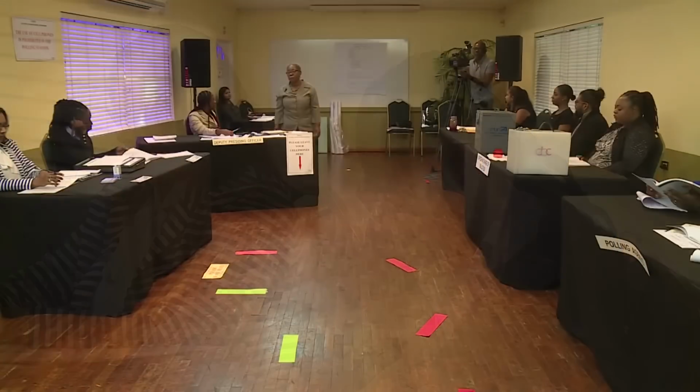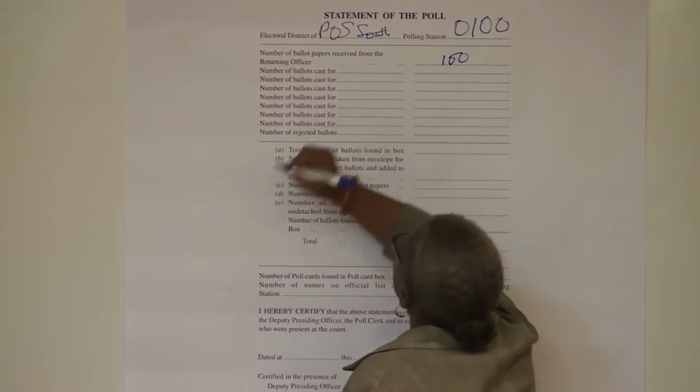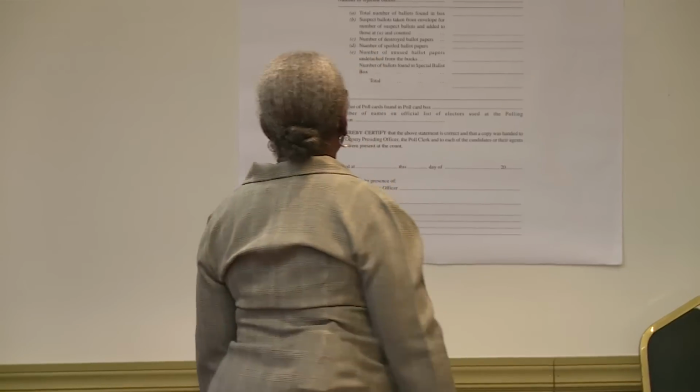The next thing you need to enter there is the number of ballot papers you receive from the returning officer. Okay? So you put the amount here. All right? 100. So that is the amount of ballot papers that you got from the returning officer.